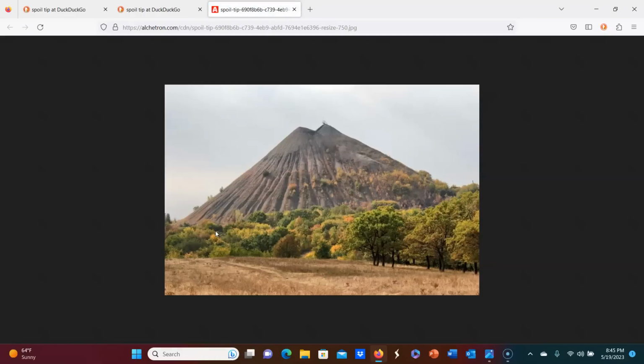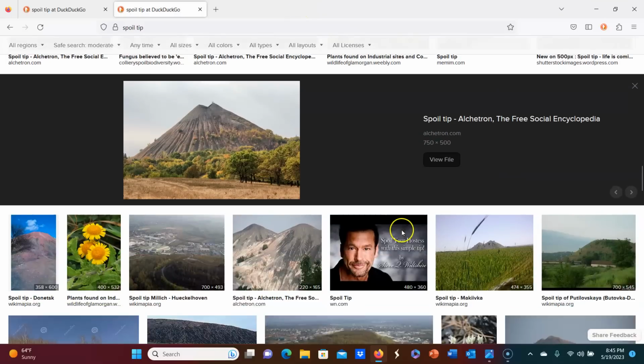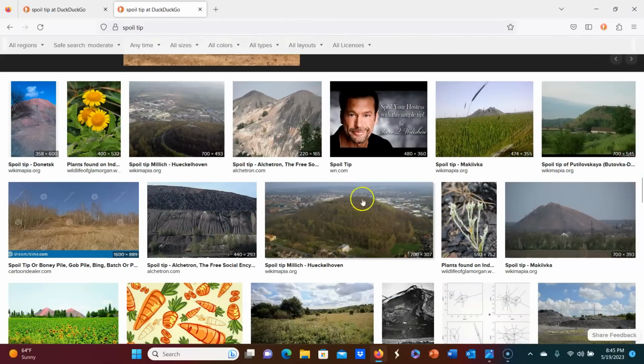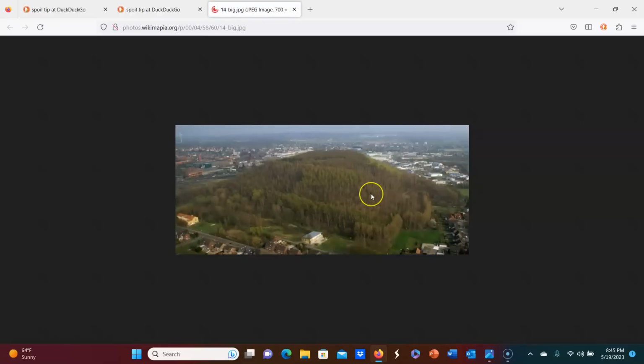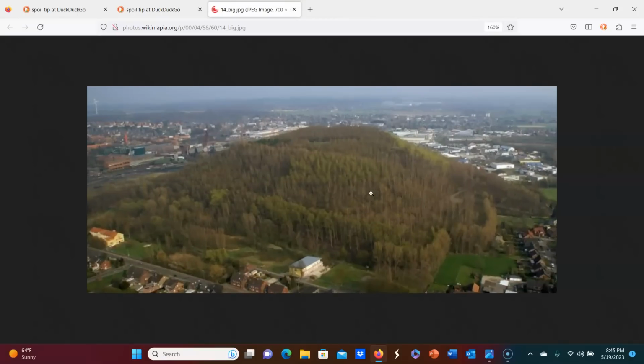So yeah, spoil tips do not have to be small piles of rubble, and over time they do start to get covered in vegetation, like this one right here. In my last video, I did talk about how the mountains in my area, I found out, are artificially seeded because nothing would grow on them. There's this yellow plane that flies overhead and seeds the mountains in the area, supposedly with some seed that will grow literally anywhere. And that's how the mountains that I'm going to be showing you even have the vegetation that they have.